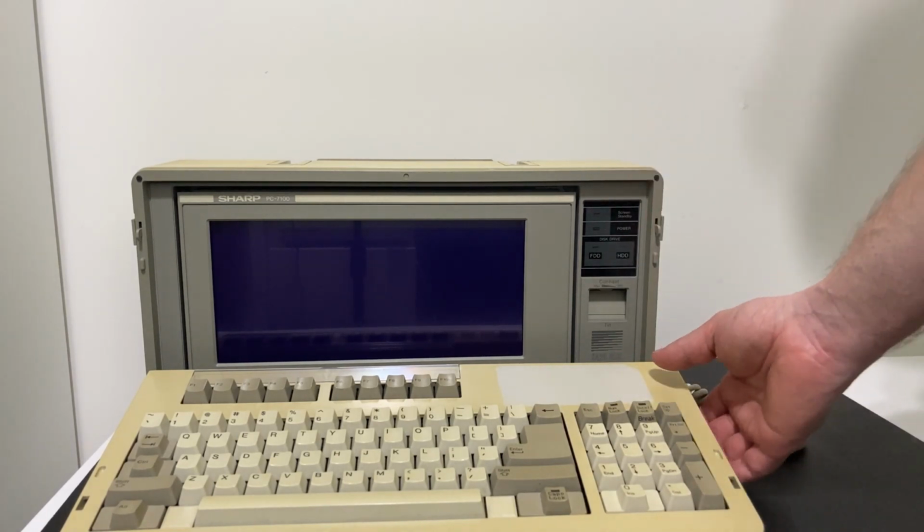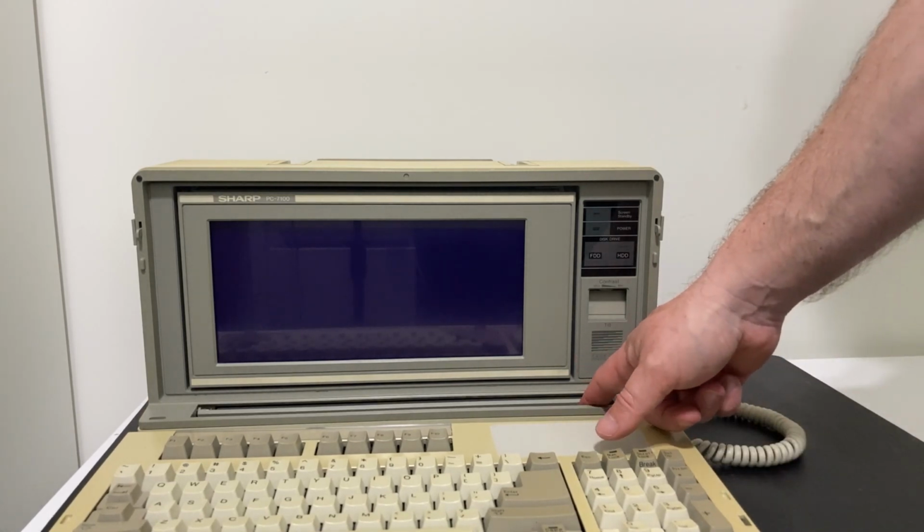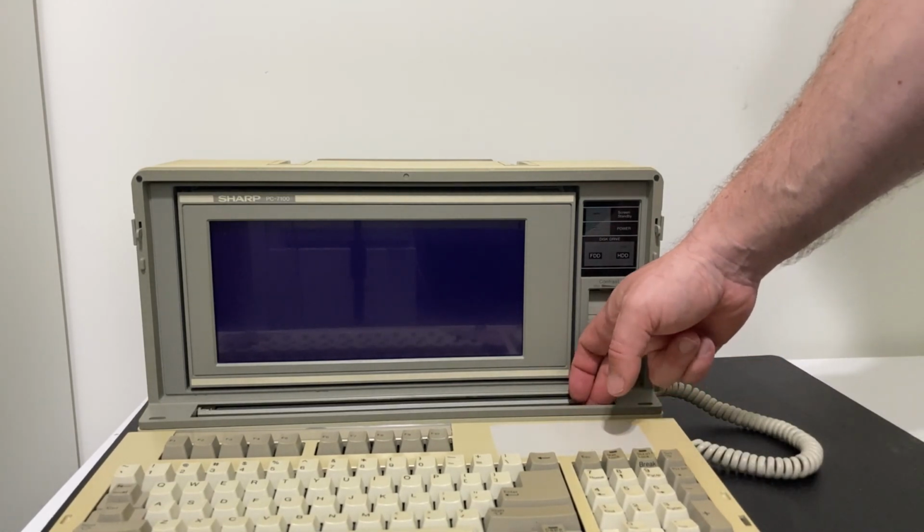You'll see on the front of the unit, and I'll just move the keyboard out of the way, on the front of the unit you've got a bit of a recess for the cable to sit in, makes it nice and neat, and you can just attach and leave the cable in there.